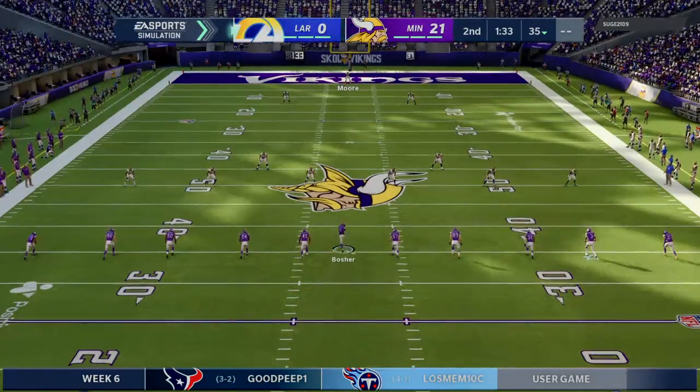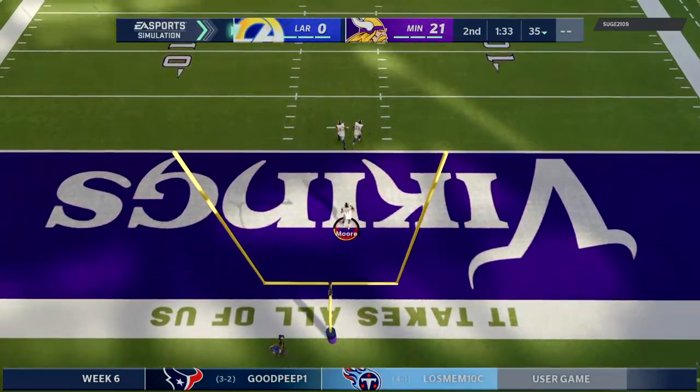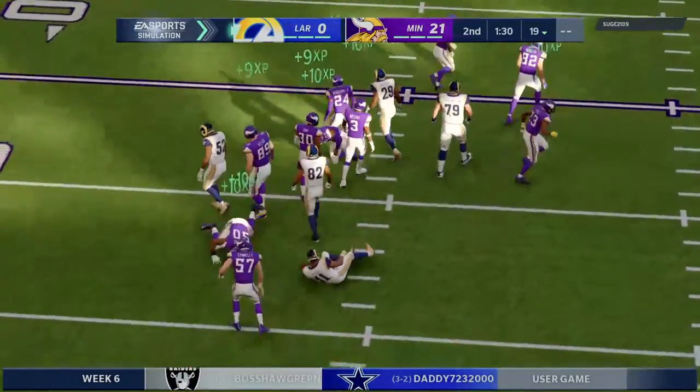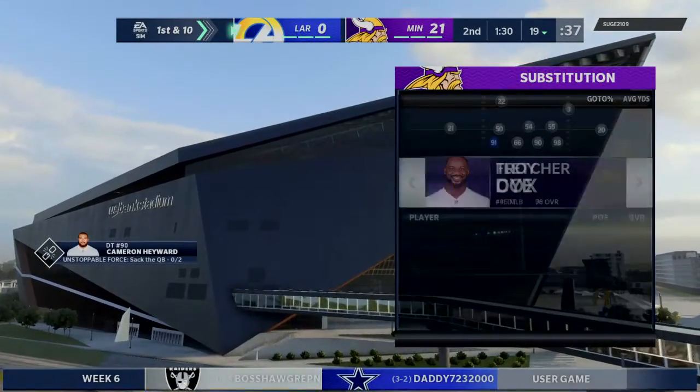Now after the touchdown, it's Bosher to kick it away. Fields it in the middle of the end zone. And only able to get this to the 19, so probably should have opted for the touchback. 19-yard line.